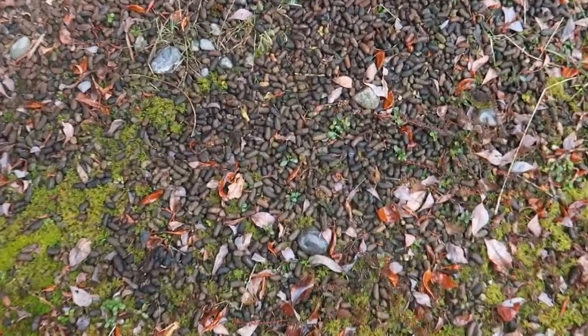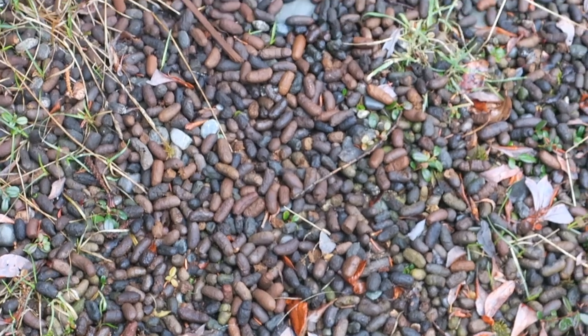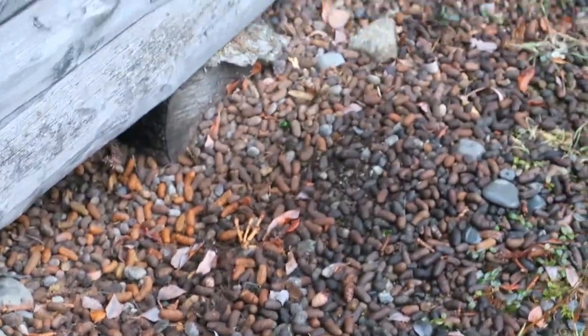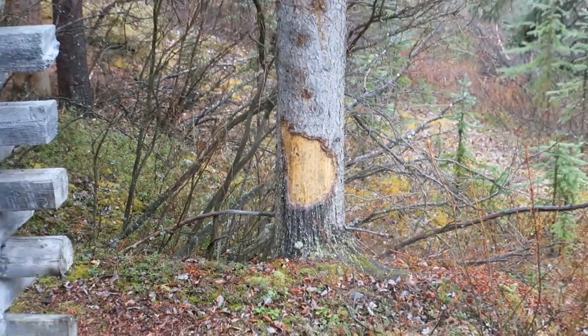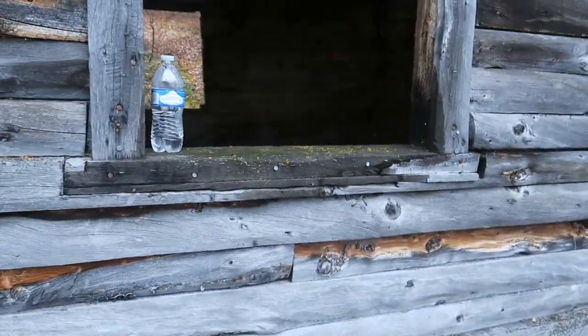What kind of poo is this? Something lives here, maybe right under there. Underneath this, maybe? And look, they've been scratching away at that tree. What do you think did it? I don't know. I don't know my Alaskan woodland critters.